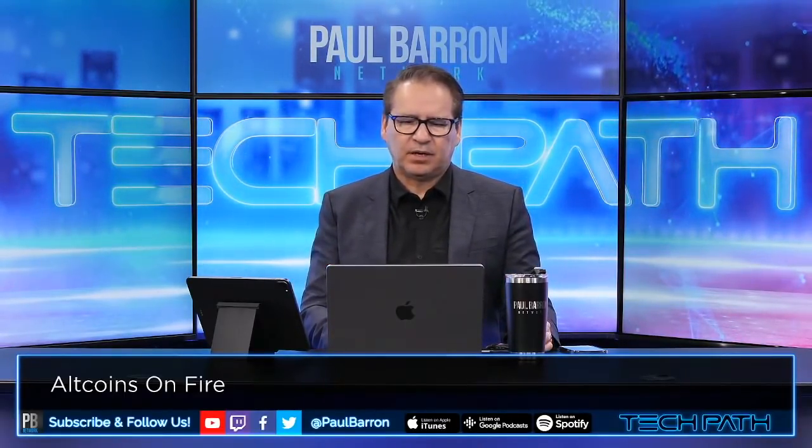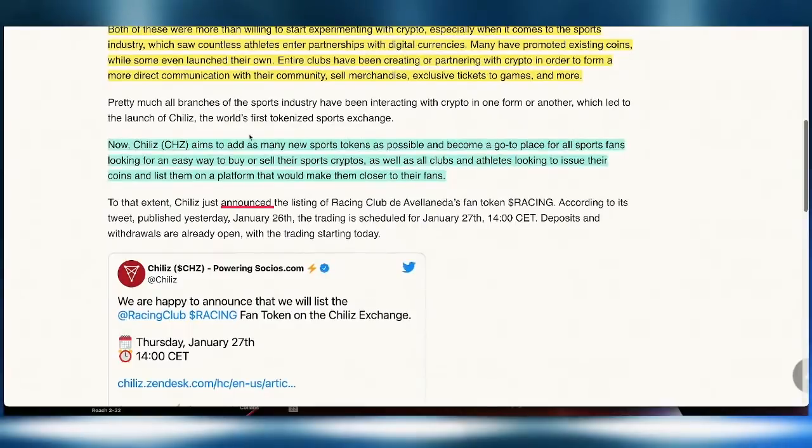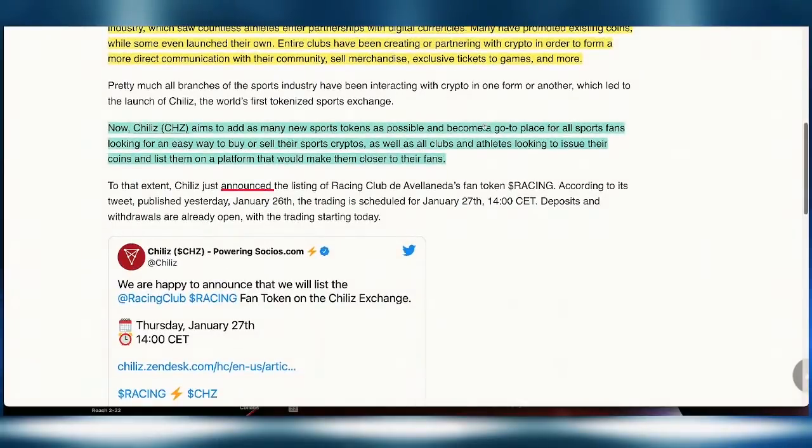They kind of talk about it here. They're also more than willing to start experimenting with crypto, especially when it comes to the sports industry. They're seeing athletes in partnership with digital currencies. Many have promoted existing coins. Now Chiliz is going to add to the new sports tokens as it possibly becomes a go-to place for all sports fans.